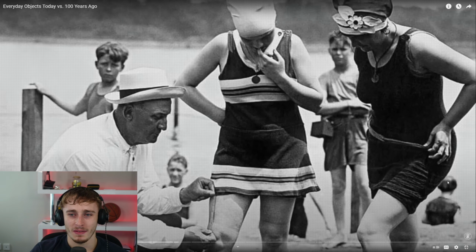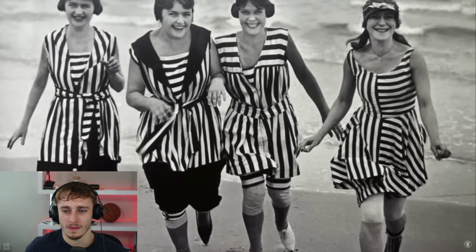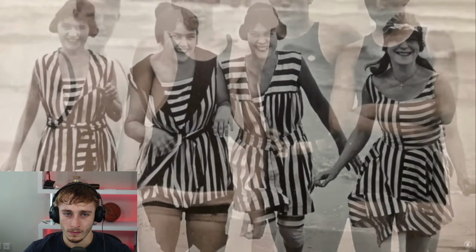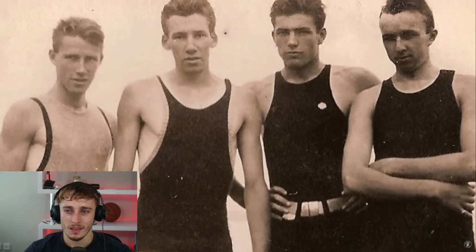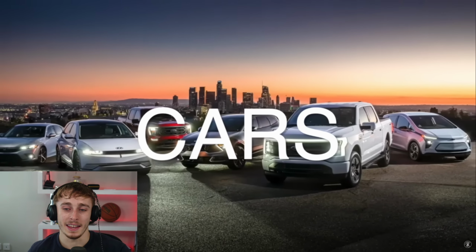Quickly. Women's bathing suits covered most of the body, some with long skirts, which were very modest. Men's bathing suits were a little more revealing, but still covered much of the body compared to modern swimwear. The drip, man.